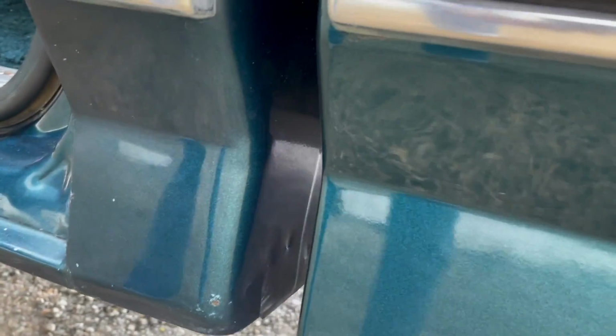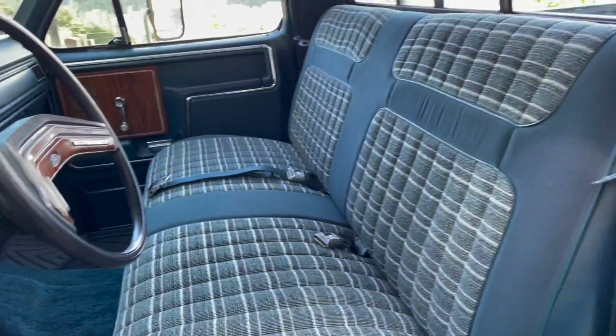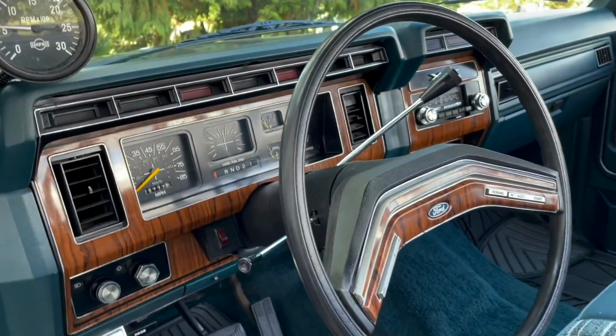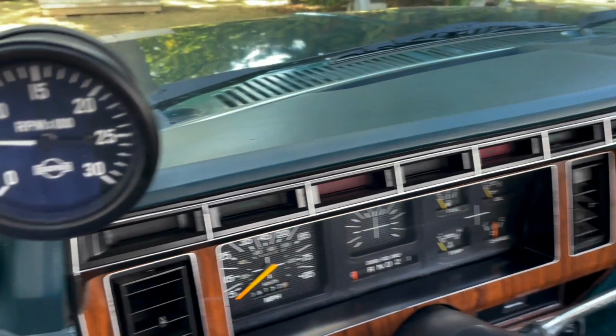And while we're here, just a little peek at the cab corners. I'll show a photo of this on the undercarriage, but just so you can see what those look like. And inside, here we go. Beautiful. Really nice seat. Really nice wood grain on the dash.